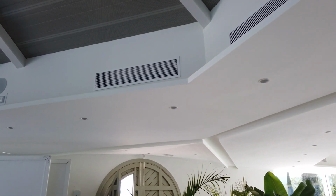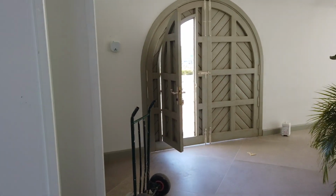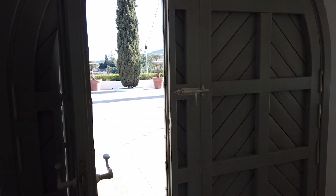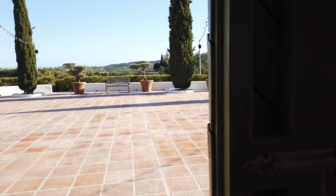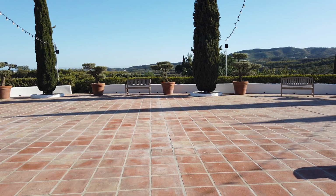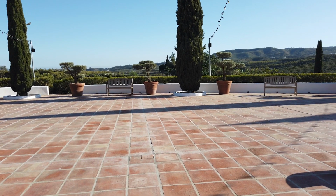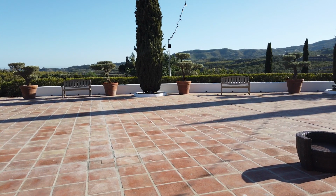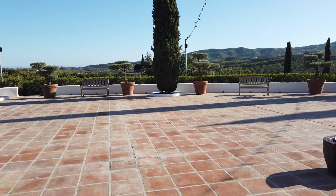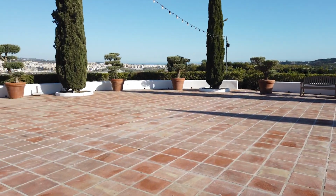It's actually a nice option to dine inside, to be honest, but I think that's optional. Like I say, it depends on the weather and various other aspects as to whether you do that or not. And let's exit the room. And lock it. And again, we're back out here.